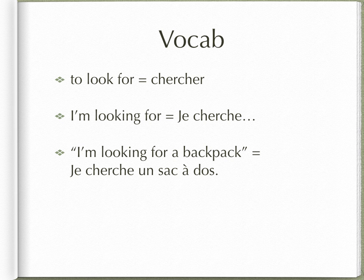So, first of all, our verb to look for is chercher. Chercher. Note that the "for" is already in this verb. So when we conjugate it, we want to say I'm looking for. We just say je cherche. We don't have to include any other word for the "for" because it's already part of the verb chercher.